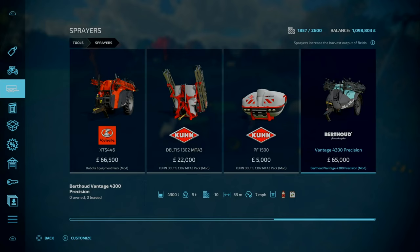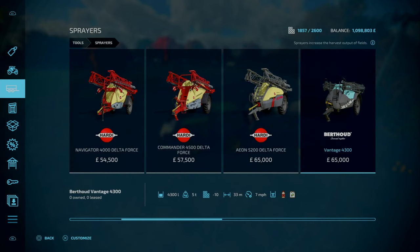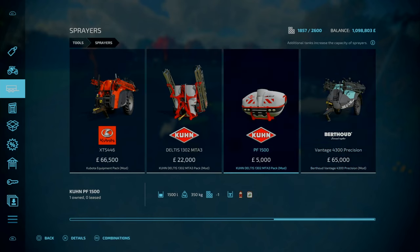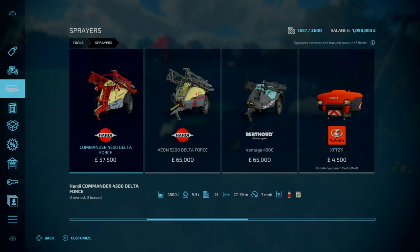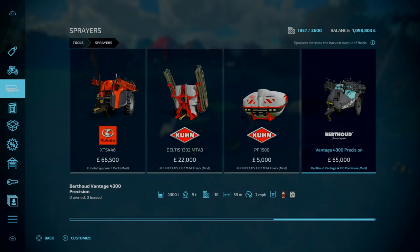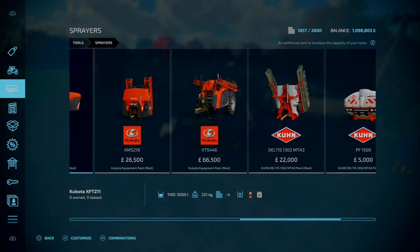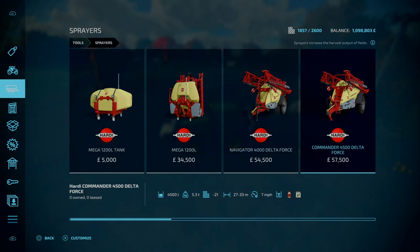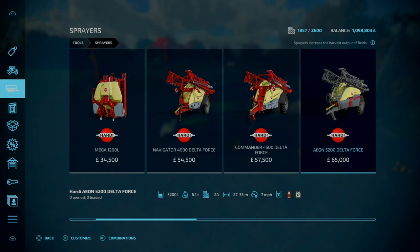Actually, what's the difference? 4,300 liters, 33 meters, 7 miles an hour. Compared to the base game, nothing. I guess that's just for precision farming, so might as well stick with that. But in terms of capacity, that's 1,500 liters. That one's 1,500 liters, so unless we go with the Delta Force ones, the Navigator, Commander, or the Aeon. No differences in width or work speeds, just slot count and capacity and weight.